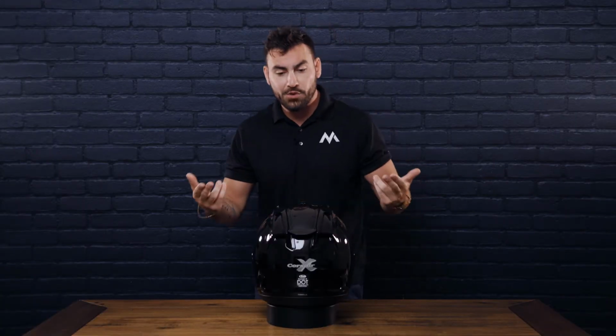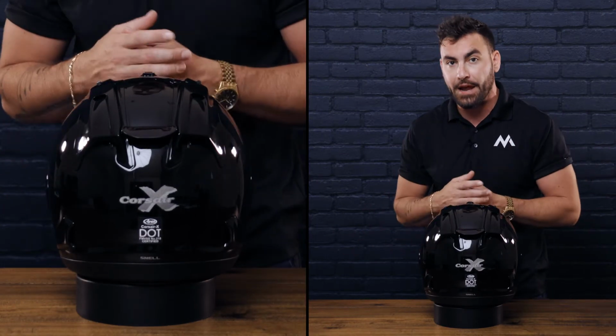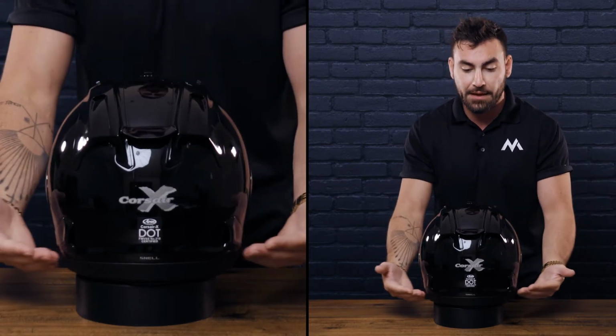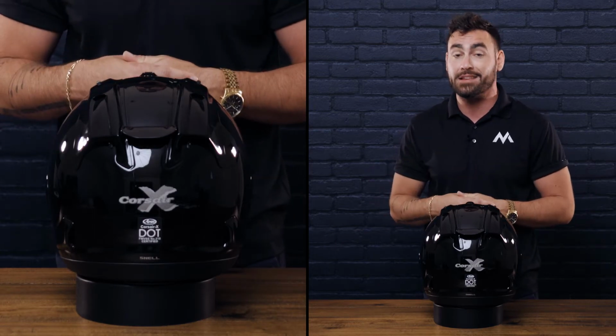Now folks, moving to the rear of the helmet, I want to show you its exhaust package. We have 2 really nice active exhaust switches right here with an intermediary position. And then moving on down to the bottom, we have 2 passive exhaust vents. Really nice ventilation package coming in this Corsair X, guys.